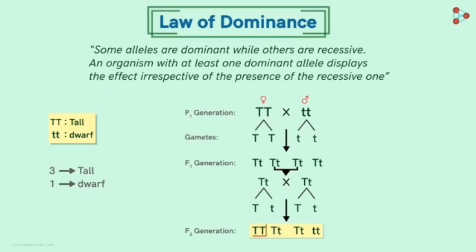Genotypically, there is one plant that is homozygous for the dominant trait. There are 2 plants which are heterozygous, and this last one is again homozygous but for the recessive trait. So can we relate these results with our law of dominance?